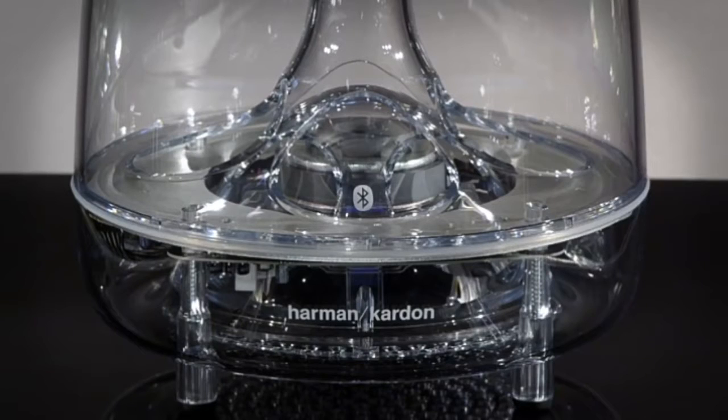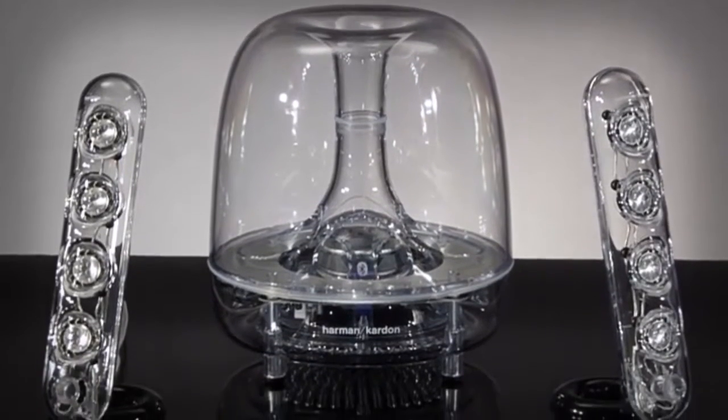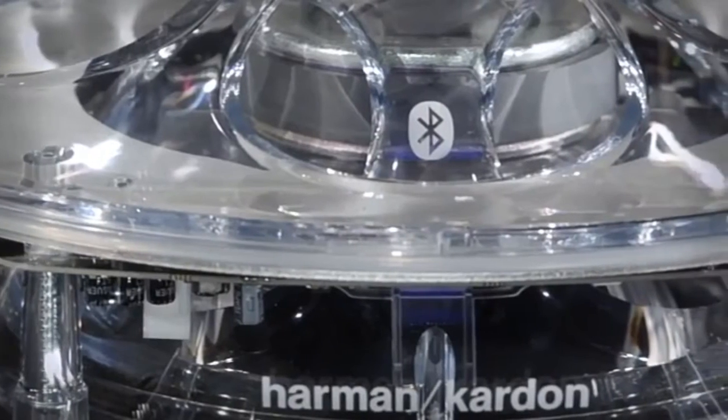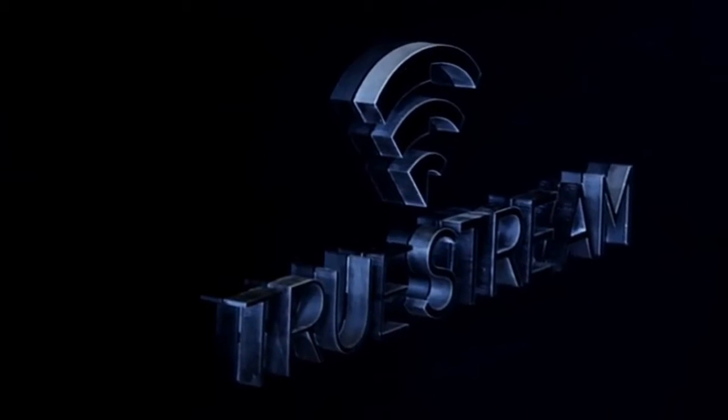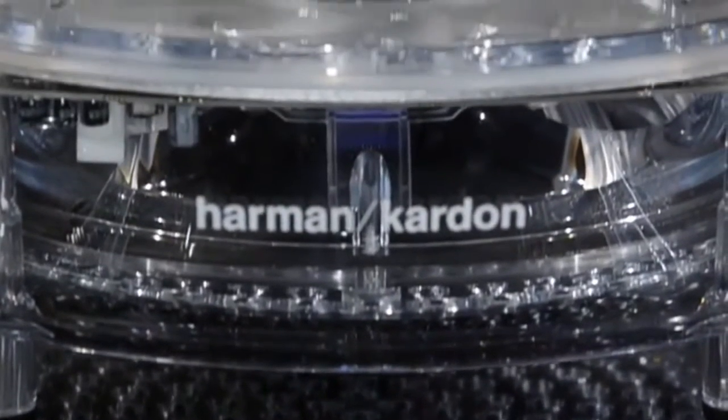Iconic Harman Kardon SoundStick speakers are now wireless, making it even easier to bring beautiful sound and industrial design into your home. Bluetooth with Harman TrueStream lets you wirelessly stream music from all your favorite devices with superior quality and speed.